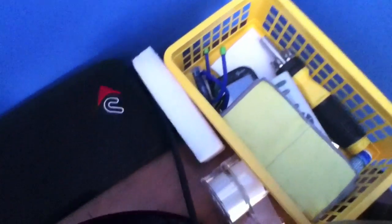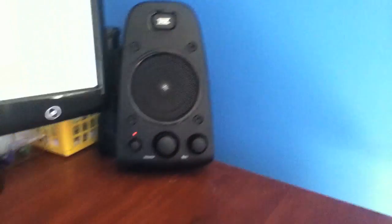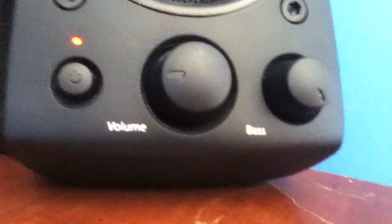Behind that, we have my Newer Technology 11-piece portable toolkit, and just a basket of screwdrivers and things like that, a magic eraser and some tape, and you can see everything else behind here. We then have my flashlight right there, and my right Logitech Z623 speaker, which you can see this one has the controls on it.